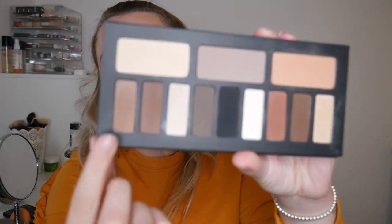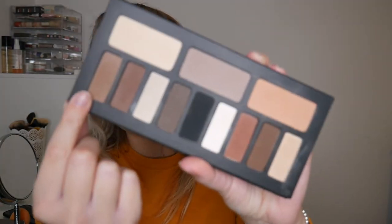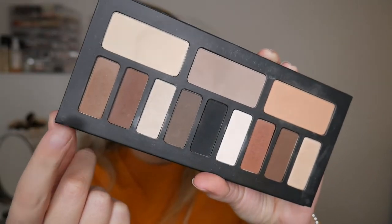So now we are gonna take this shade here. I'm hoping that's focusing. There's just this shade here. I'm gonna put it in the crease of our eyelids, just blend it into the edge and the lash line, top lash line, and also the lower lash line.